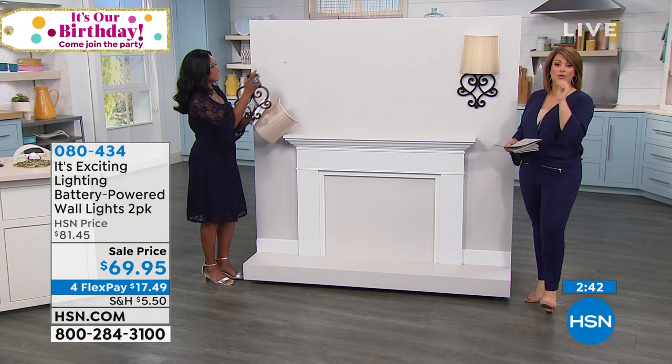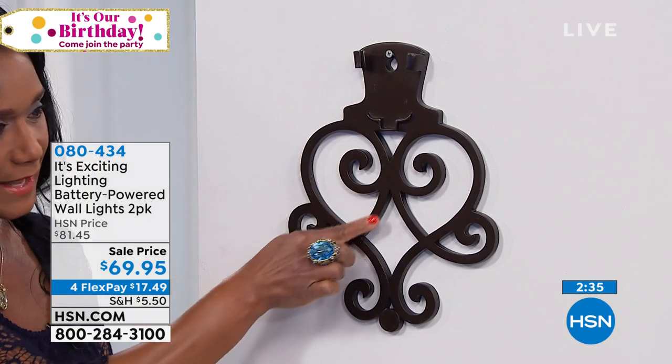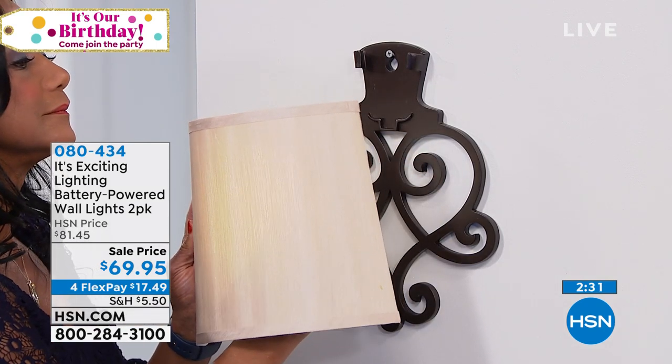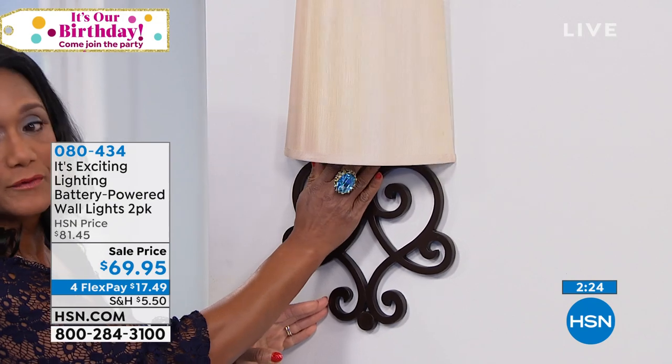It's 080434. All you're doing is choosing your color and what kind of scrolling you want, whether the flat or the really elaborate. And Alexandra will demo on the flat version, but couldn't be easier. They actually do light up a space. They're going to give you that lovely, wonderful ambient light.